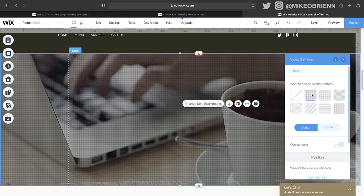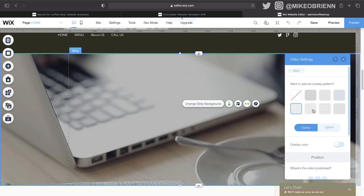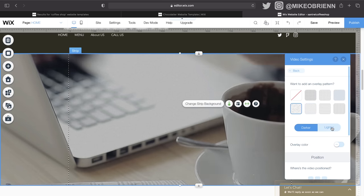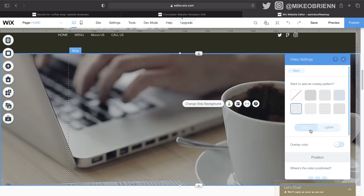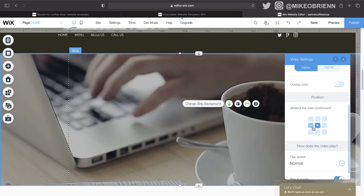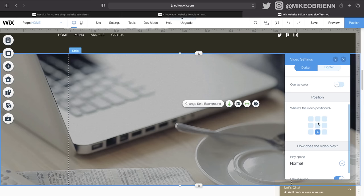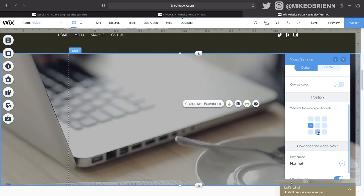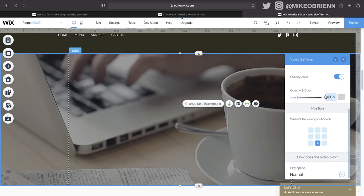And we do have some settings here, so you can add what's called an overlay pattern, which is kind of hard to see right here, but it's going to give you a little more separation for your text on top. So if you put a little grain on there or some kind of little hatch pattern, it looks kind of cool, and it also makes your text a lot more visible. So we can change it from darker to lighter. We can reposition this left and right, up and down. This video is not large enough to go left and right, so really just up and down is all we have. And we could add an overlay color as well.